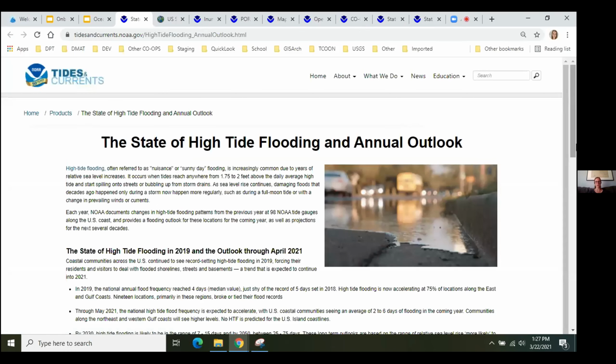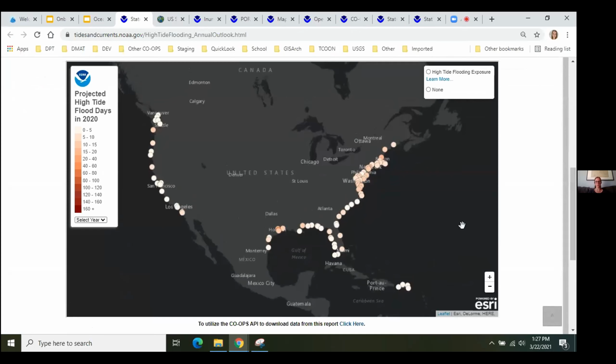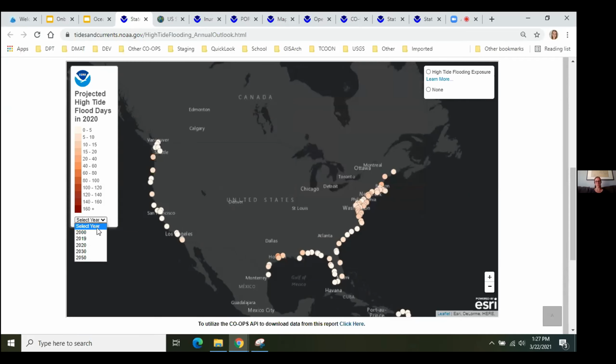This is the high tide flooding page of our website, and it's really cool because this is also another GIS map. You can see the bar here goes from 0 to 5 and up to 160 plus. At locations in Maryland or Virginia, how many flood days a year? 10 to 16. If we look at 2030, we're going to have 15 to 25. In 2050, it's a large range, though they're not always this large: 45 to 160. We can also change the map to display the data, and you can see as we move through time just how much more it's increasing.